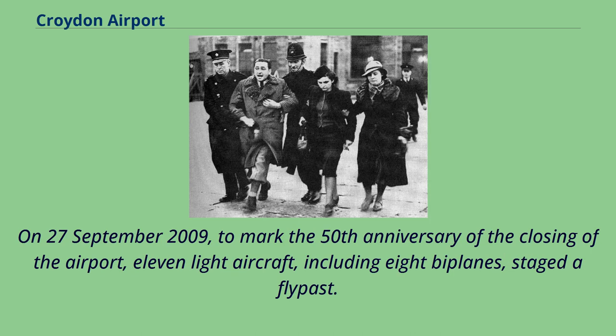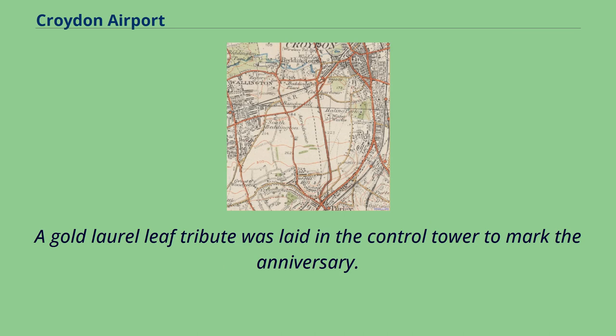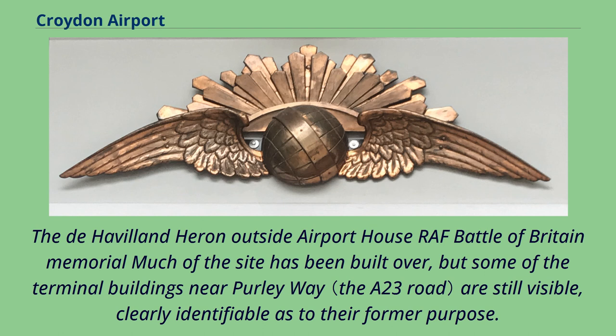On September 27, 2009, to mark the 50th anniversary of the closing of the airport, 11 light aircraft, including 8 biplanes, staged a flypast. A gold laurel leaf tribute was laid in the control tower to mark the anniversary. The de Havilland Heron outside Airport House, RAF Battle of Britain Memorial. Much of the site has been built over, but some of the terminal buildings near Purley Way are still visible, clearly identifiable as to their former purpose.